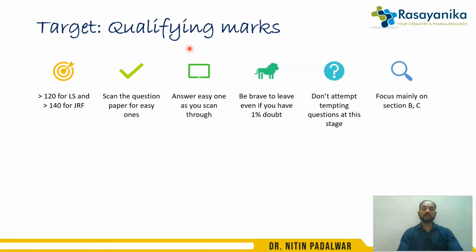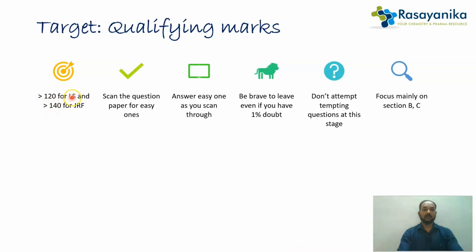Out of 120 questions, only 75 are required to be answered to become a topper, to score 120 marks, 200 marks. But if you look at the old questions and the scorecards, you will observe that a minimum of 120 marks is required for qualifying as an LS candidate and greater than 140 marks for the JRF candidate. So scoring 120 is very easy if you follow the right approach. Therefore, I suggest you first go for the no-brainer questions. You have to start from question number 1 to question number 120 to find the no-brainer questions.